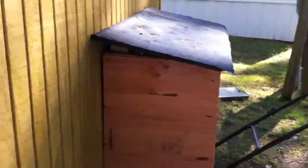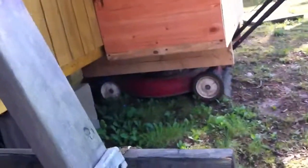Okay, we already seen all that. But yeah, stuff's coming along great. On the back side, I built this compressor box. It just sticks out, that way the lawnmower can get back there and then there's less sound in the shop.